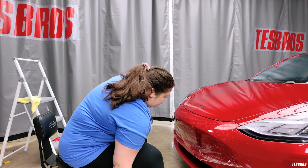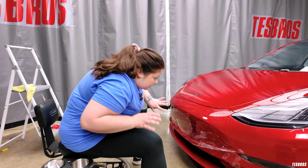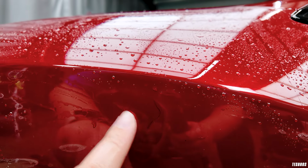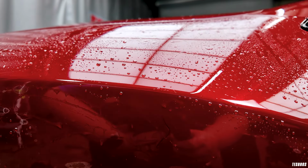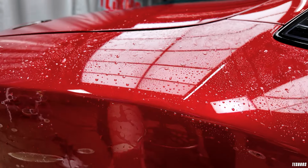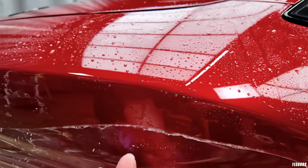Okay, very smart slip. Oh no! Look at that hair right there, or whatever that is. Must be a dog hair? I don't know. I don't want to take that back up. I might can just reach it from here.